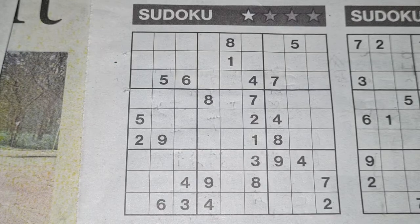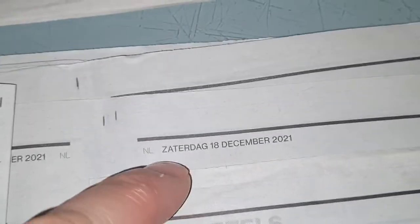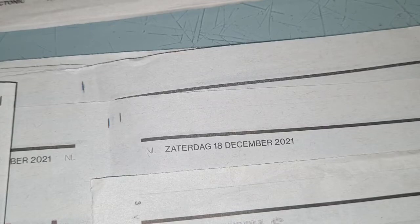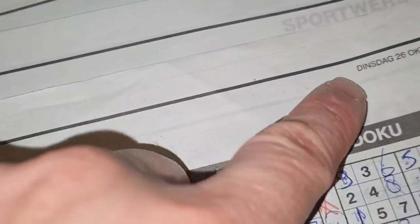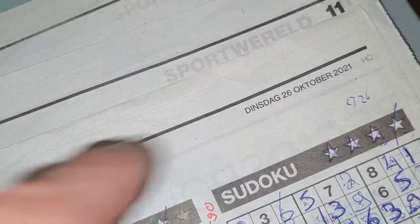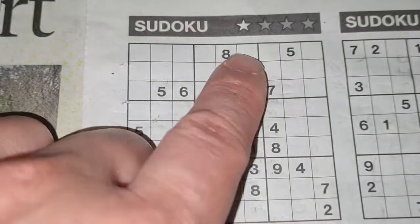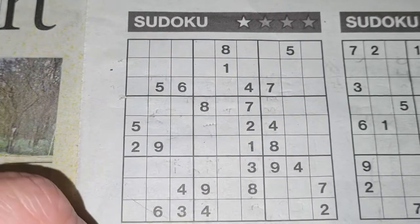Today, on Sunday, we have no newspaper. And in yesterday's newspaper, on Saturday, December the 18th, 2021, we have no extra puzzles. So I have decided to solve, on Sunday, the edition of Tuesday, October the 26th, 2021. In this additional, we have 4 puzzles left: Sudoku with 1 star, 2 stars, then a tectonic with 1 star, and a binary. So 4 puzzles are left for today, and the first one I will solve is a Sudoku with 1 star.